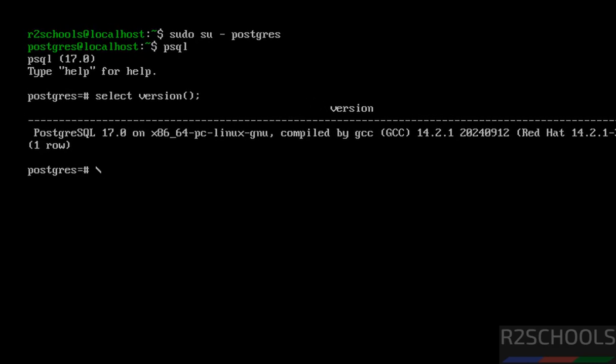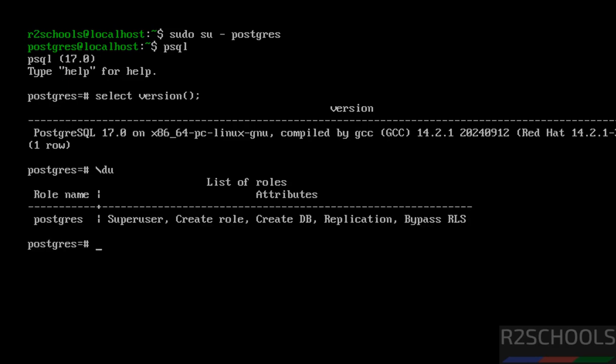Now verify the list of the users. See \du. This is the superuser which doesn't have a password. So the first step after connecting to the PostgreSQL server is we have to set the password for this superuser, that is postgres. ALTER USER postgres WITH PASSWORD, then provide the password for this user. See, ALTER ROLE, which means it is success. We have successfully set the password for this user.